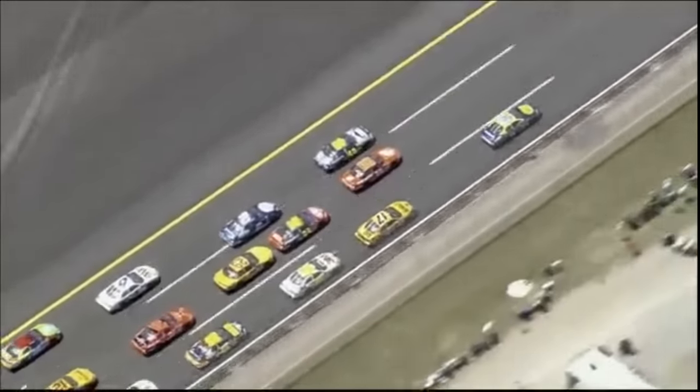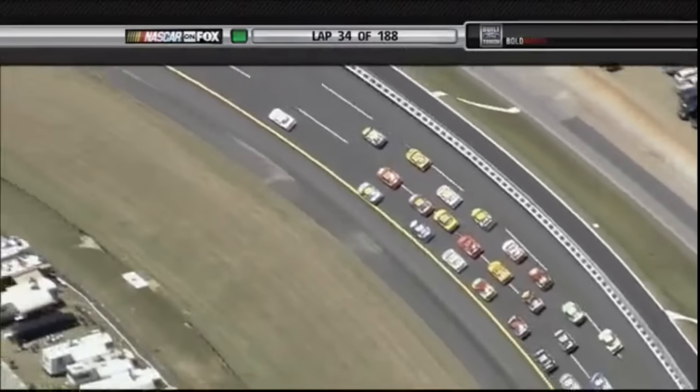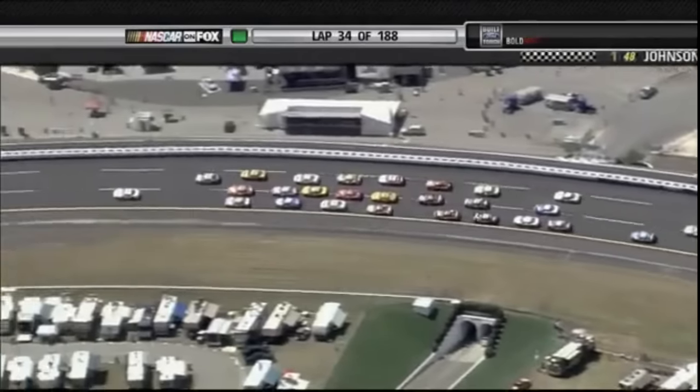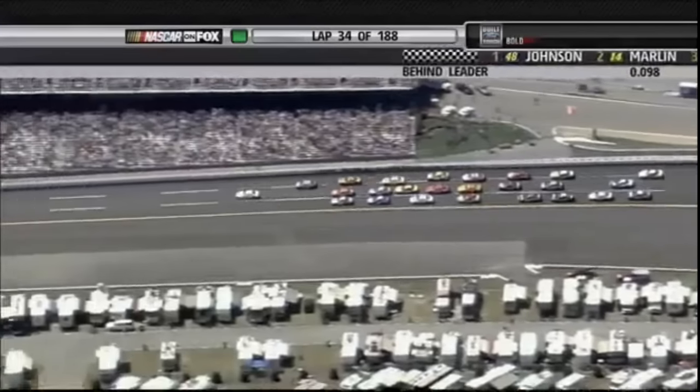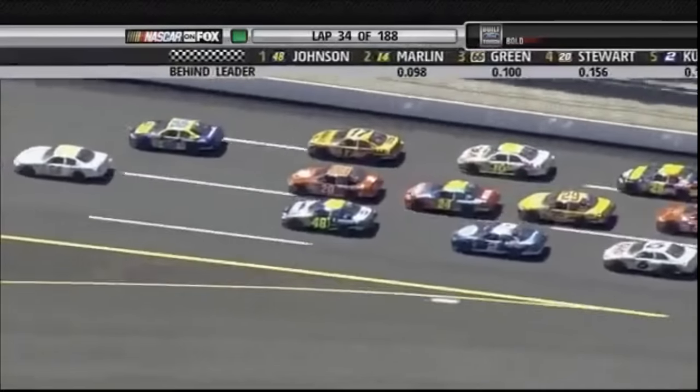Three laps complete at America's fastest speedway in Talladega, Alabama. Jimmy Johnson, Sterling Marlin, Jeff Green out front with Tony Stewart and Matt Kenseth. Carl Edwards went to the garage with an engine problem. They suspect a broken rocker arm. He was eighth in the Nextel Cup points coming into this race.